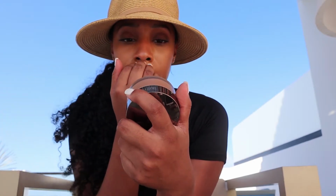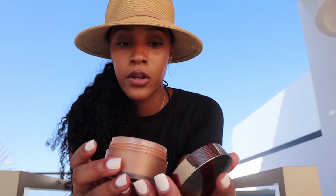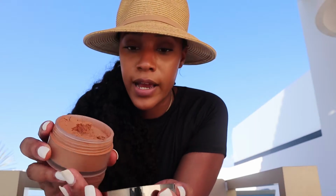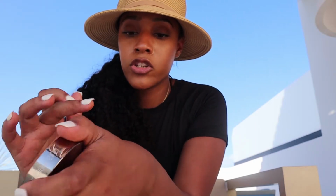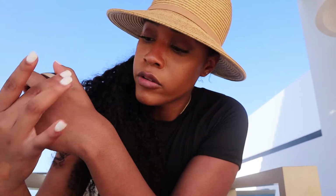And my last thing that I absolutely love as far as for the additional glow is the Laura Mercier translucent powder, medium deep, but it's the glow powder. So unlike the regular translucent powder or the regular deep, this one has just a slight bit of shimmer. Can you see that on my hand? And it's just so pretty.